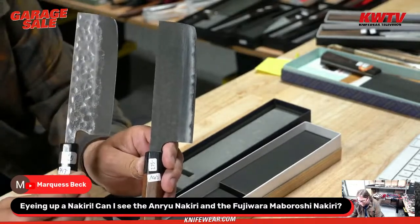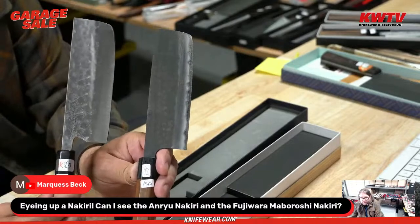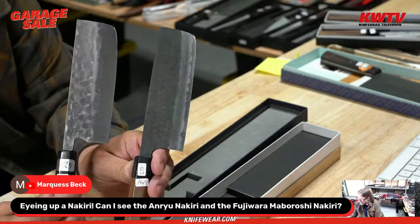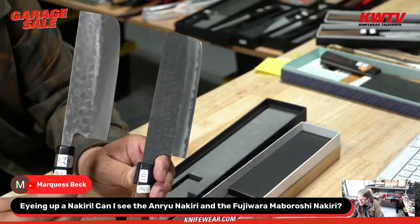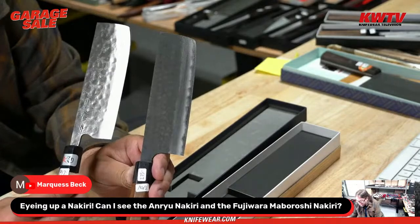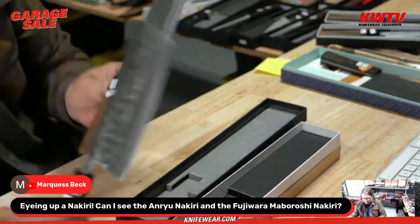But here's the thing. Fujiwara's white carbon steel knives feel like blue steel. His blue steel knives, like the Denka, feel like cutting with magic. So I know sometimes people get caught up and say, well, white steel is white steel and blue steel is blue steel. There's also craftsmanship involved. And Fujiwara-san just has different techniques to get a lot more out of his steels. So this is his Nakiri with white carbon steel for $417. And this is the Anru-san Aogami Super with stainless for $275.